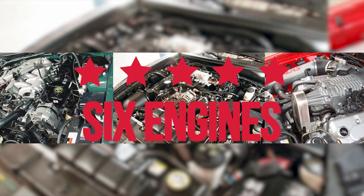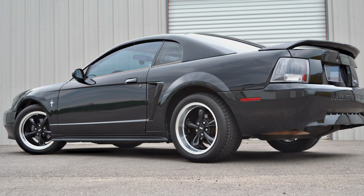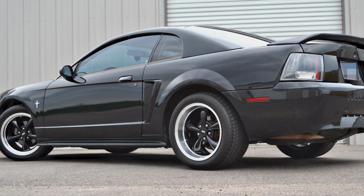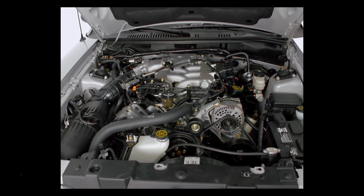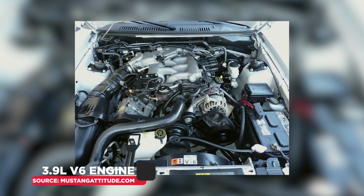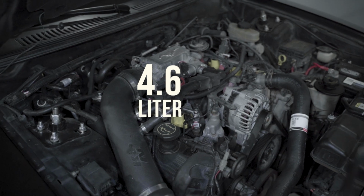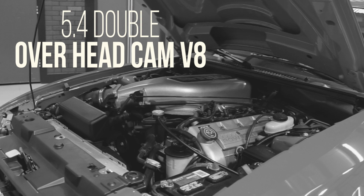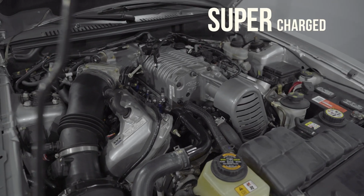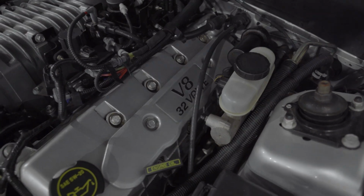So as far as engine options go, there were a total of 6 engine varieties if we're technically counting because of the 0.1 liter differences in the V6 engine during the 1999 to 2004 timeline. Those engines included a 3.8 liter pushrod V6 for 99 to 03 cars, and then a 1-year only 3.9 liter V6 for 2004. 4.6 liter V8s with single overhead cam and dual overhead cam configurations, and a Cobra R exclusive 5.4 double overhead cam V8. There was even a factory supercharged 4.6 liter 4-valve engine that was stuffed inside of the 03-04 Cobra.